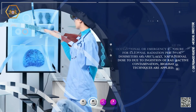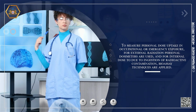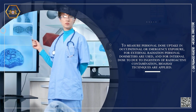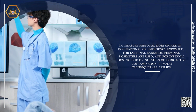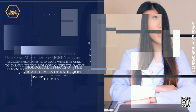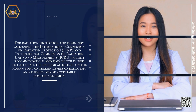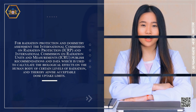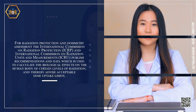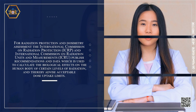To measure personal dose uptake in occupational or emergency exposure for external radiation, personal dosimeters are used, and for internal dose due to ingestion of radioactive contamination, bioassay techniques are applied. For radiation protection and dosimetry assessment, the International Commission on Radiation Protection, ICRP, and the International Commission on Radiation Units and Measurements, ICRU, publish recommendations and data which is used to calculate the biological effects on the human body of certain levels of radiation, and thereby advise acceptable dose uptake limits.